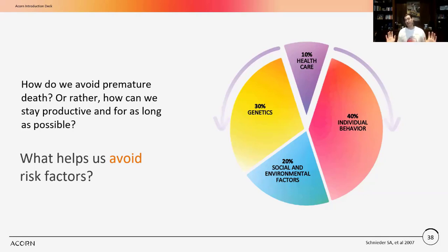And so right now, unfortunately, it's pretty dramatic, and it's probably my most depressing slide in this whole deck. Only 10% of our risk factors to our own mortality and timeline are actually influenced by healthcare. But that's expanding, and healthcare is now covering a lot more ground. So it is a very exciting future where we see ourselves take more and more ownership over our health earlier and earlier in our lives.